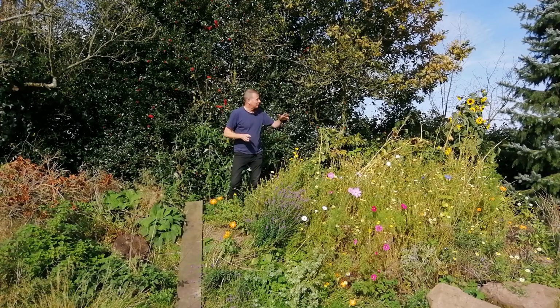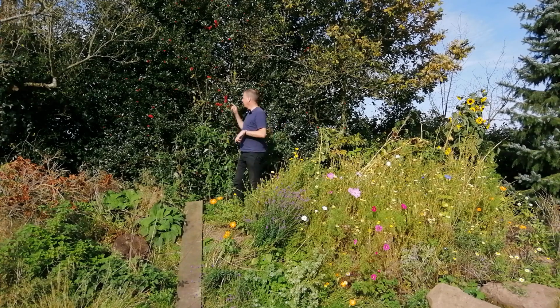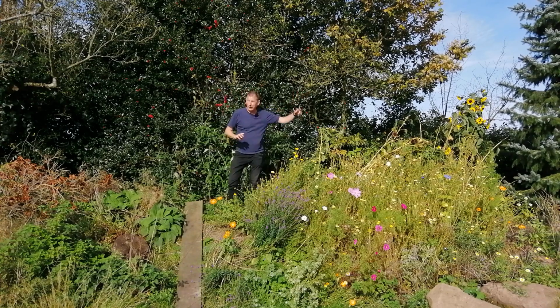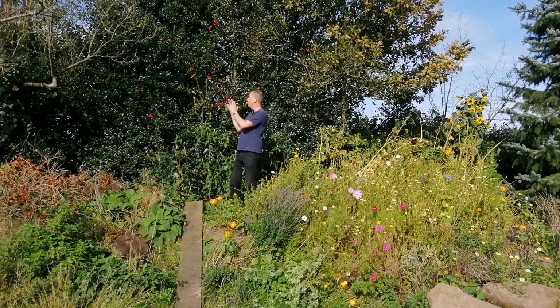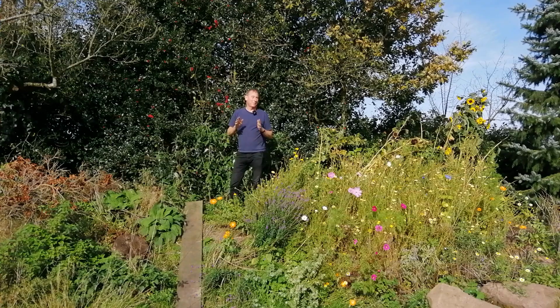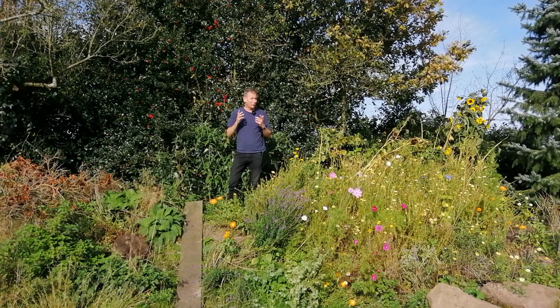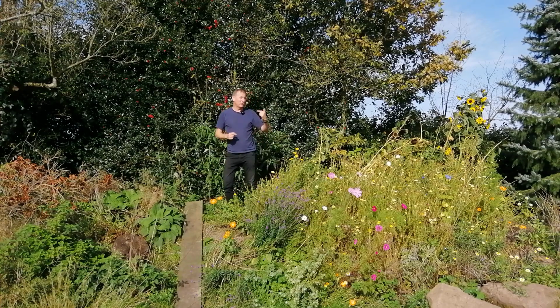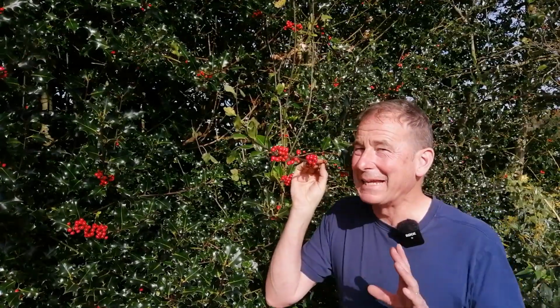And I have noticed that some of the hollies in this hedge don't have any berries on them, whereas some of them here, one over there and another in the far corner of the garden, are festooned with beautiful red berries. Why is that? And how can you get berries on your holly? And why do some of my hollies not have berries on them? Well, the answer to the question is plain and simple and easy.